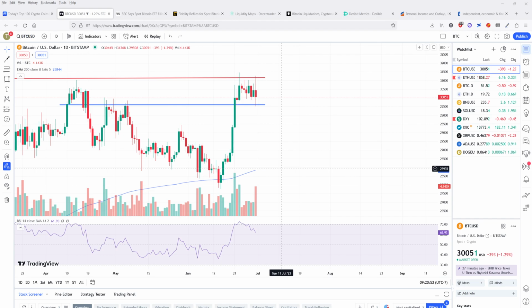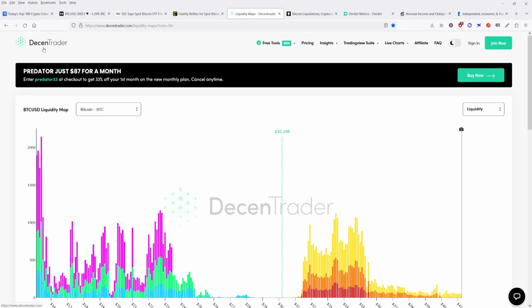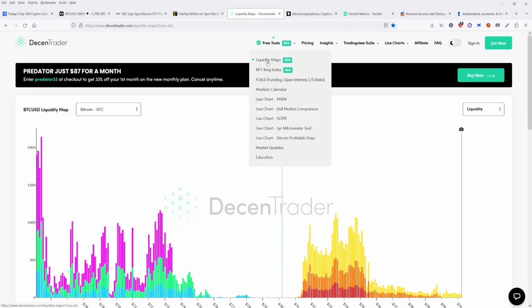Next, I want to talk about the liquidity heat map. I've been searching for a free-to-use liquidity heat map for Bitcoin for some time now, and I think I finally found one that I really like and that is free to use. This is on Trader, under their free tools and liquidity maps.